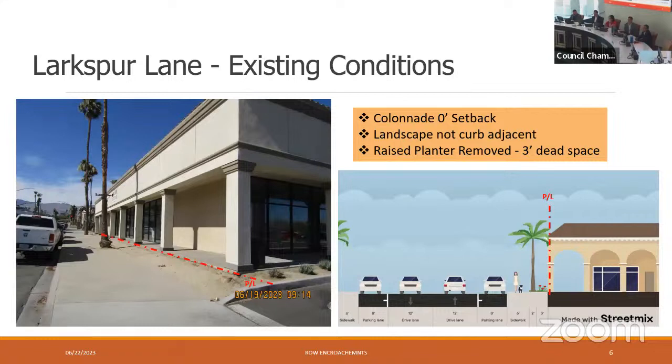And then looking at Larkspur Lane, some of the existing conditions, this is one of the few areas in the downtown where we have our streetscape or landscaping that's not adjacent to the curb. In this instance, the colonnade for this building is at a 0-foot setback. There was a raised planter in this area that they have since removed, that was causing some issues both in the planter itself as well as within our sidewalk. So they're looking to repair that possibly as part of this.